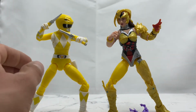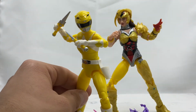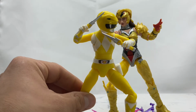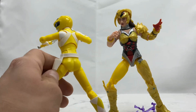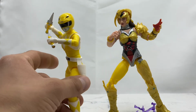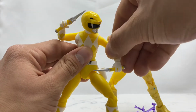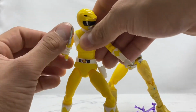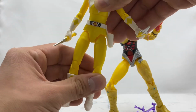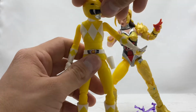So why don't we go ahead and pull the Yellow Ranger forward so we can get a nice closer look at her. I am pretty sure that this is the same exact Yellow Ranger that they gave us for Trini because it's the same exact costume and everything. The only thing that changed was the actors that played her, so nothing else changed. They didn't really care about it that much back then when the first season came out to differentiate them at all, so it's essentially the same figure.